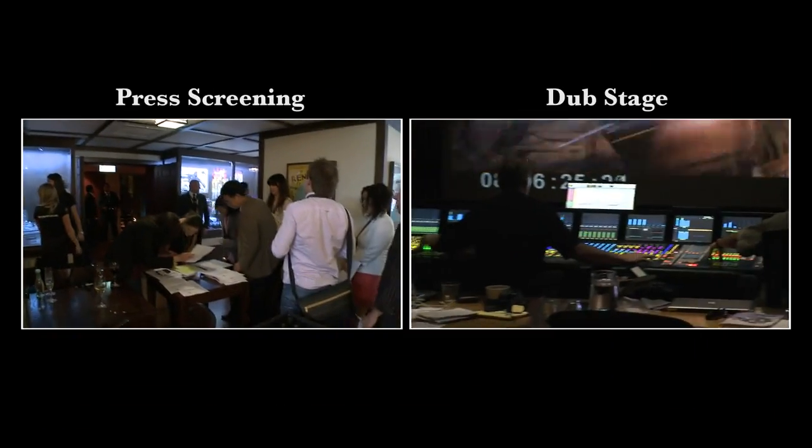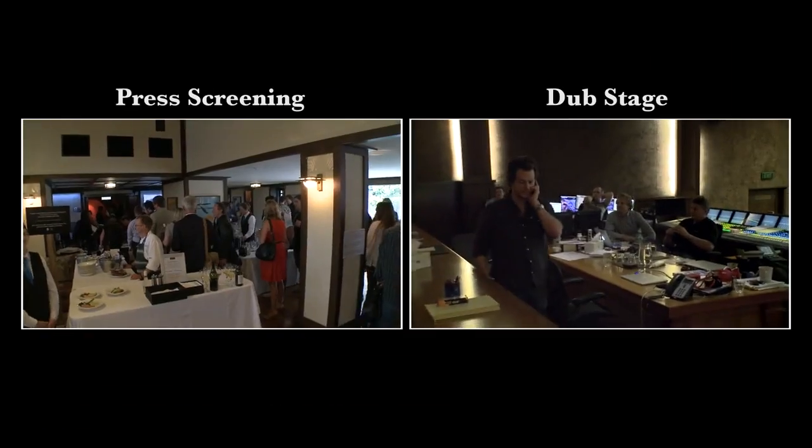In film terms, we said that it was dripping wet. But it was digitally dripping wet. It was pretty funny on the day that the press started watching the movie, to be walking around knowing that we're still working on it.